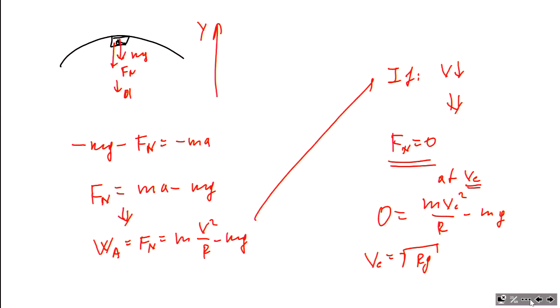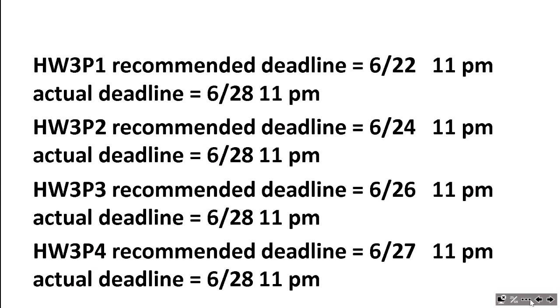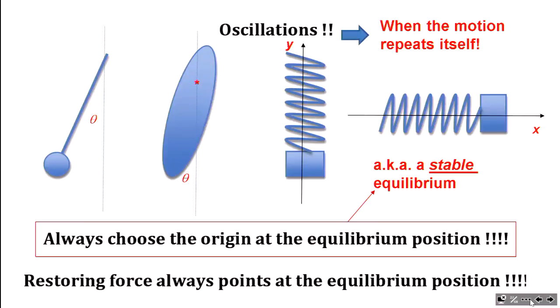So, we are starting a new topic, and we're not going to do anything complicated today. We're just going to introduce general language, which we will use to describe the most important motion in the whole universe, simple harmonic motion. Simple harmonic motion is a type of periodic motion. And a periodic motion is a motion which has a period.